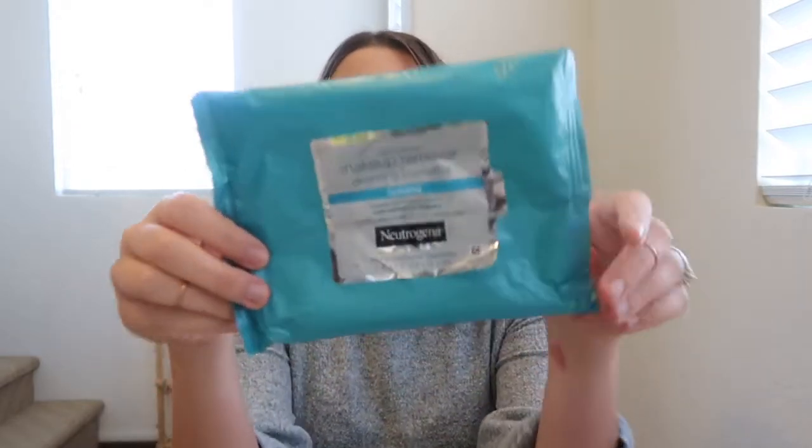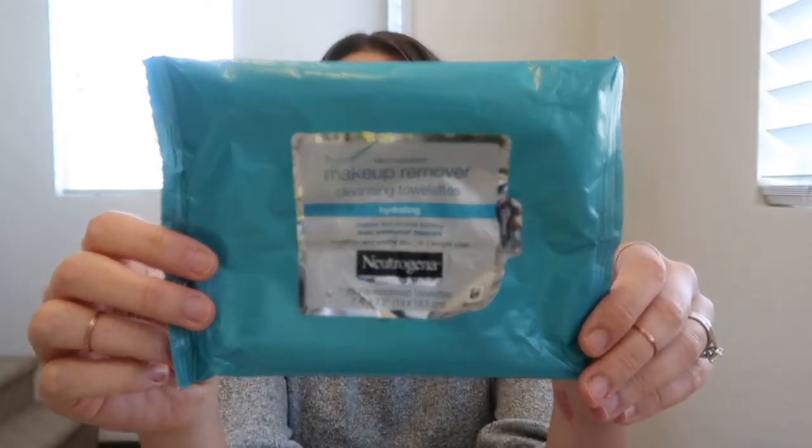We're going to start with something that might look familiar if you've watched my, I think this was in my October favorites, but it was an unfavorite. These are the Neutrogena makeup remover wipes. These are the hydrating ones. I'll keep this short since I did talk about it at length in that favorites video. I hate these. They smell wonderful. They smell fabulous. They do not work well at all.